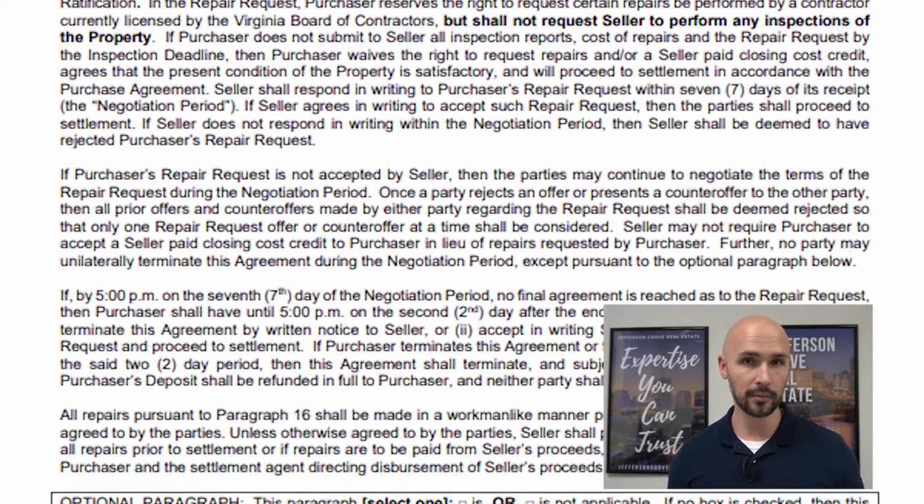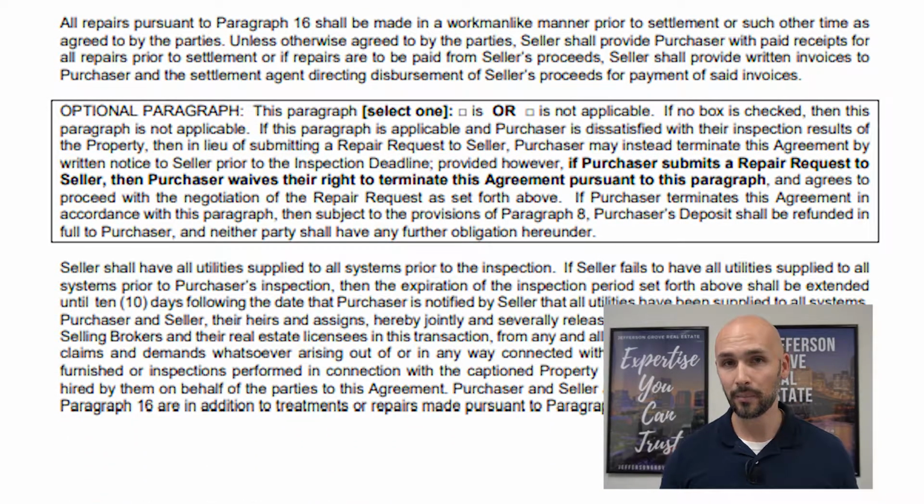And then towards the bottom, there's an optional paragraph. When that paragraph is checked, it means that you can back out if you're unsatisfied with the home inspection results. Now, word of caution here. A lot of sellers will not accept that if it's checked. They won't sign off on that contract because they at least want the chance to fix it. They don't want to think that you can just back out if you change your mind. So very few sellers agree to that. Just be aware.